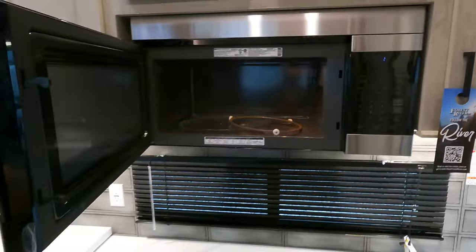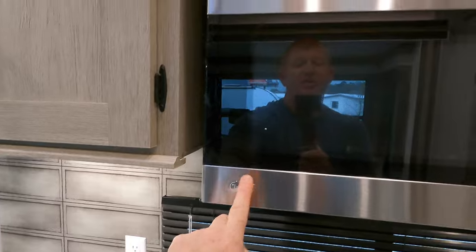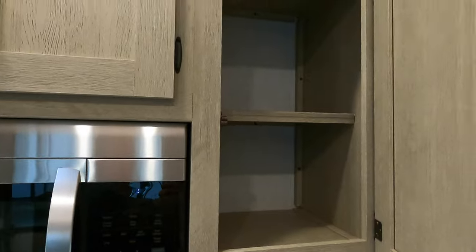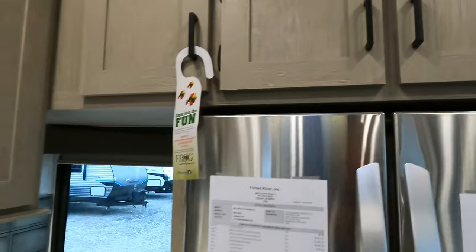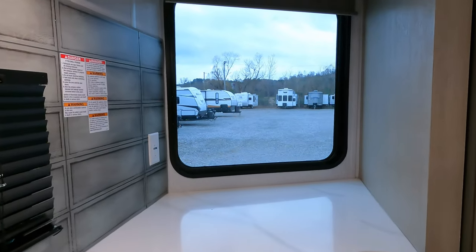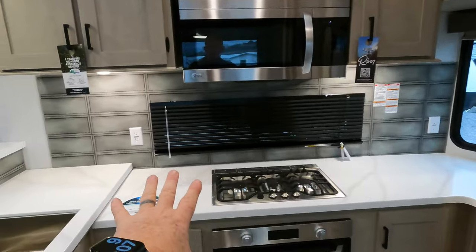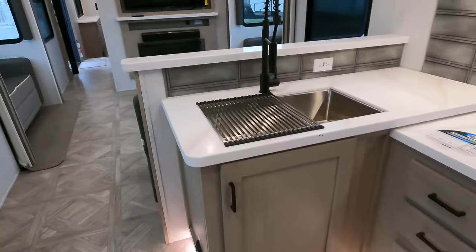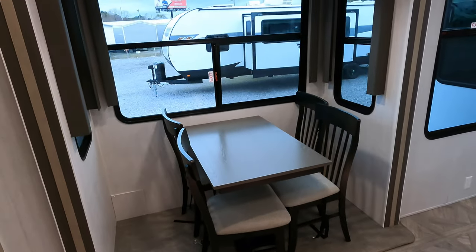31-inch microwave. This is not a convection, but still, they stay true with the LG brand all the way throughout. Some of your cabinetry. But overall impression of the kitchen is I like it a lot. Even this awkward looking front end that gives you that additional counter space, I'll take it. It's great for prepping. If you're maybe a bigger cook like myself in the kitchen, I need all that additional counter space. Your dining room right off the kitchen, inside of the 7 foot tall slide.